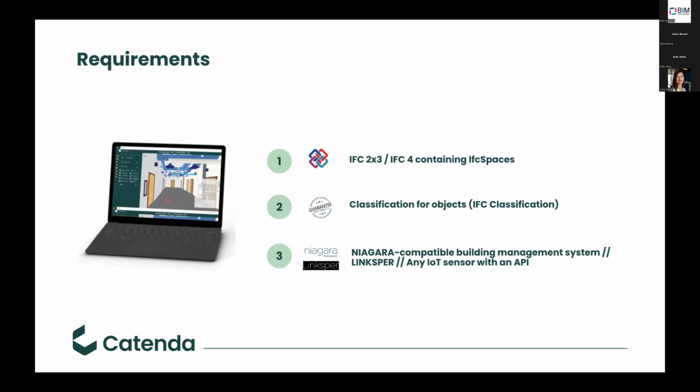We also know from experience that the construction industry is not ready yet to provide those systems with very advanced models. So we try to limit the number of requirements to the bare minimum. What you will need to use this system are the three things below: IFC models with IFC spaces, so we can give context to the data that we will expose.